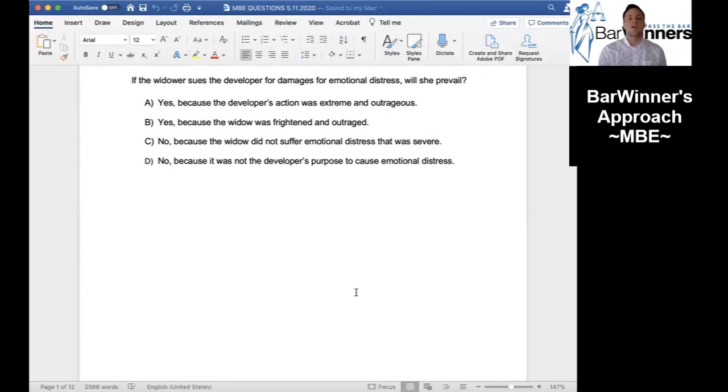So there's a couple of things going on here, right? Because the widow was frightened and outraged is really discussing the widow's reaction, which is the 4th element, right? And is the 4th element that you need to be frightened and outraged? No. What's the 4th element? Extreme emotional distress. Severe emotional distress, right? So not quite the standard we're looking for. And 2, if they're looking at the second element, what's the second element of IID? Is it frightened and outraged? No. It's extreme and outrageous, right? Correct. So you can see this is kind of conflating the second and 4th element with the wrong words.